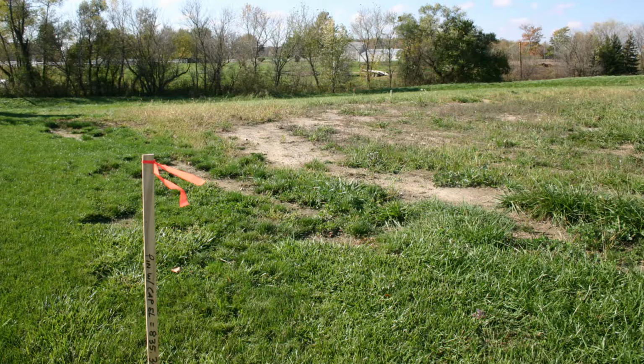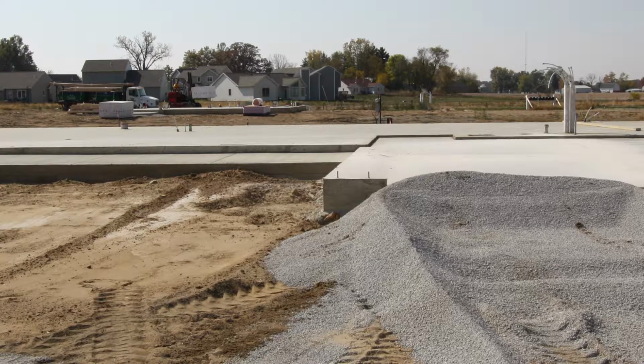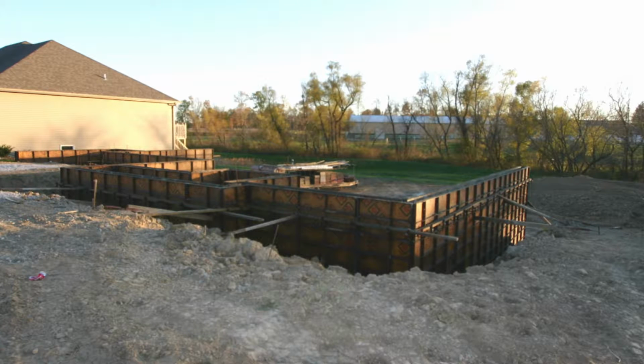So we trench the footers, we form up the concrete, and then we start what we call our underground mechanicals. So that's like the plumbing and in some cases the heat runs. Do we do something different between a slab and a basement? Yes, absolutely. So like I said, the slab, we form it and then we get the plumbing and the heating in there. The basement, we have to bring actually an excavator in as opposed to a trencher, and we have to dig it out.